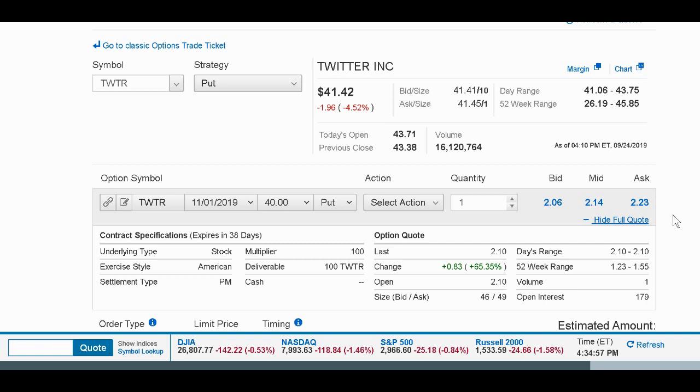Not bad, right? Once again, I get $200 just to potentially buy 100 shares of stock. I could only do that if I have $4,000 in my account. But getting paid $200 to potentially buy Twitter stock, if I like the company and want to buy it at 40, is great. Now, keep in mind, I would probably only get assigned if it went below 40. No guarantees. You might or might not get assigned. But I would love to buy Twitter at 40. That's a pretty good price.